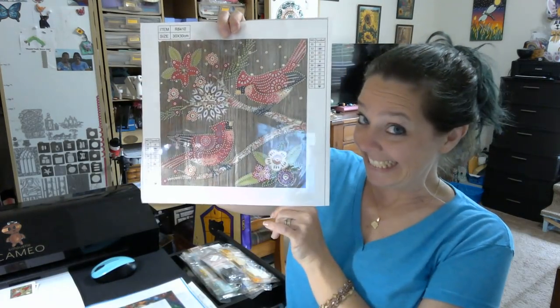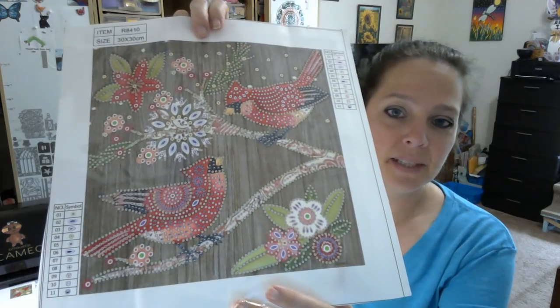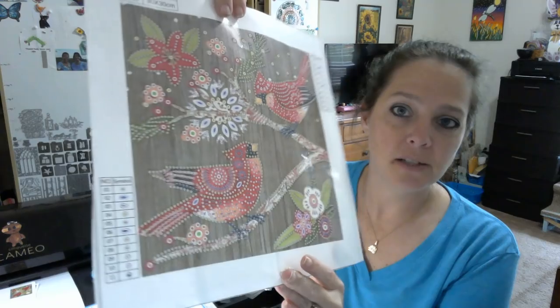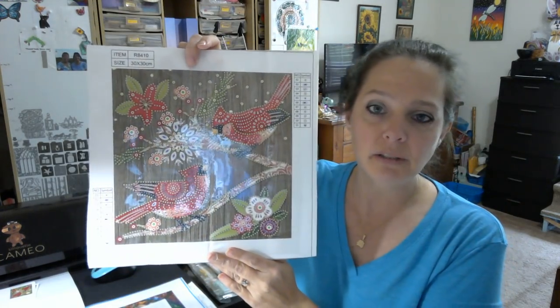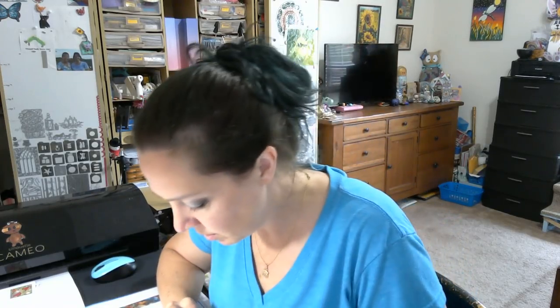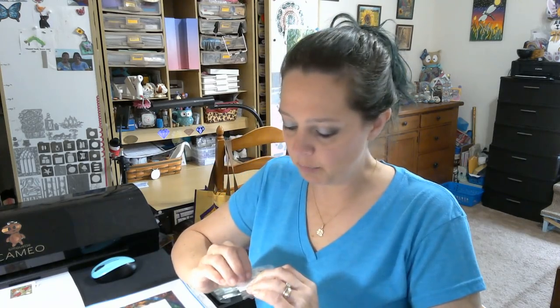This next one is, check it out. Is that awesome or is that awesome? Two male cardinals having a little chat on a tree branch with some really cool looking flowers. I love it. This one has 11 stones, and it is not packaged the same. So, ooh. Oh, those are cool. I don't think I've gotten any of these before.